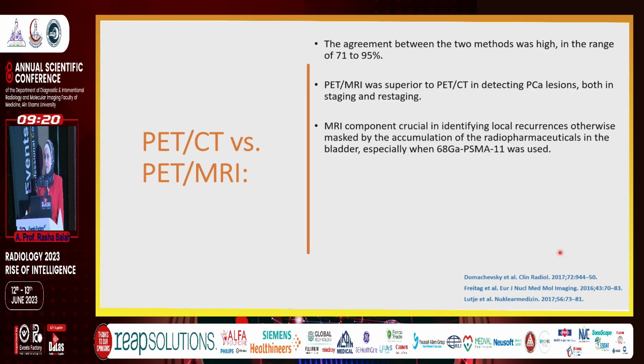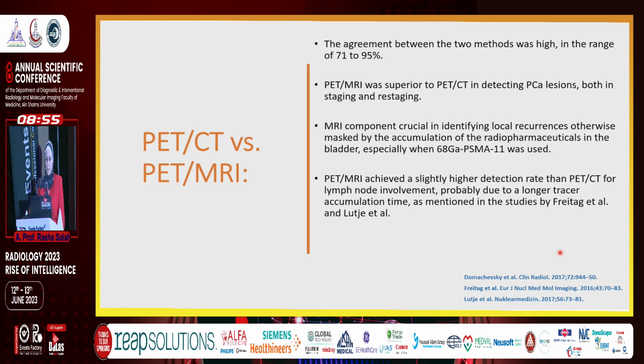Also, MRI has importance regarding the detection of small lymph nodes, because small lymph nodes could be missed on the CT, while in PET MRI the time for the exam is slightly longer, and it allows the tracer to accumulate more in smaller lymph nodes. So PET MRI can detect smaller lymph nodes.